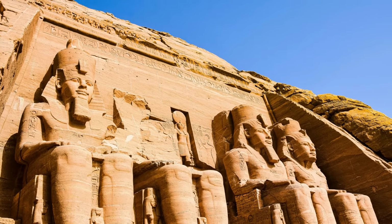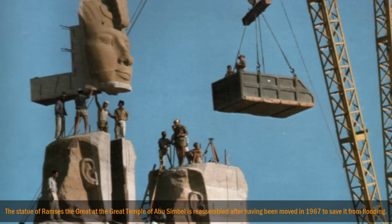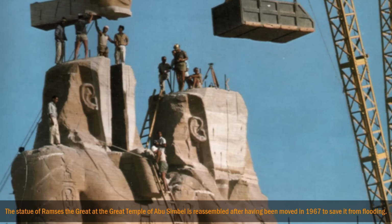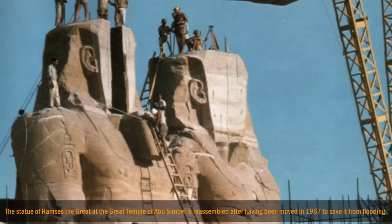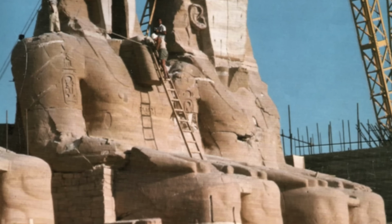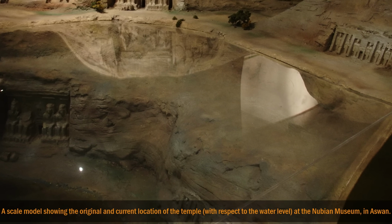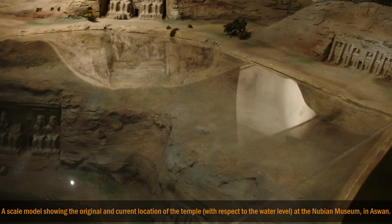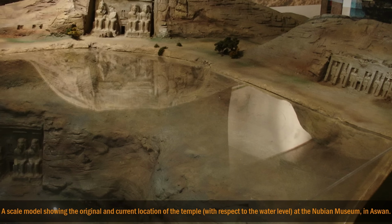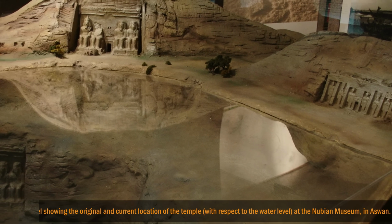But the survival of Abu Simbel was threatened in the mid-20th century with the construction of the Aswan High Dam. The rising waters of the Nile threatened to submerge the temple forever. However, an international effort led by UNESCO saved the day. The entire temple complex was painstakingly dismantled and relocated to higher ground. This significant feat of engineering preserved Abu Simbel for future generations to marvel at and learn from. Abu Simbel, a symbol of ancient Egypt's power and grandeur that continues to astonish us to this day.